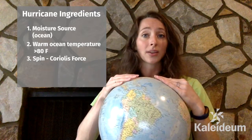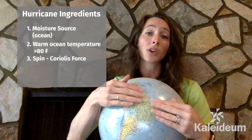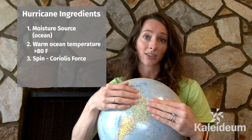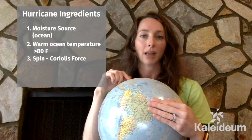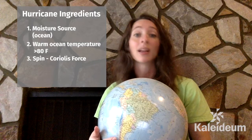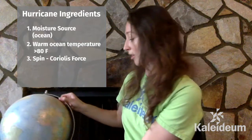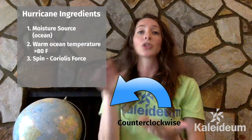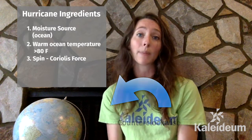Now, us in the northern hemisphere, that Coriolis is going to help to deflect things to the right. So our storms, our hurricanes, are actually going to spin counterclockwise, so the opposite way of a clock. In the southern hemisphere, though, if you have a hurricane, it's going to spin clockwise, or the same way as a clock. So that's kind of a fascinating fact for us. All of our hurricanes are going to spin counterclockwise. So look for that the next time you see a picture of a hurricane or maybe even an animation of one.